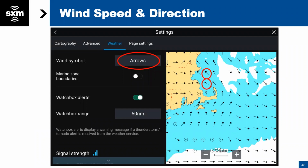Now, wind can also be shown as an arrow instead of what we call a wind barb, which is what we were just looking at. This is how you can go into your settings menu where we found our radio ID earlier, and your wind symbol, you can choose arrows or barbs. I don't prefer the wind arrow information because it's not as easily identifiable. The speed is not as easily identifiable.